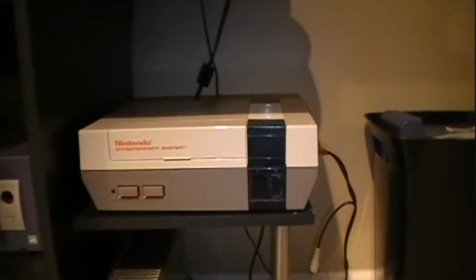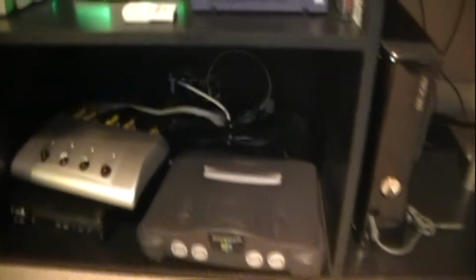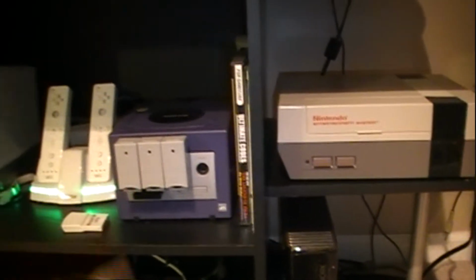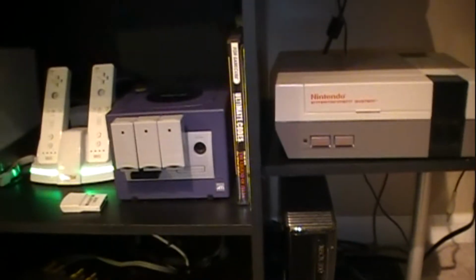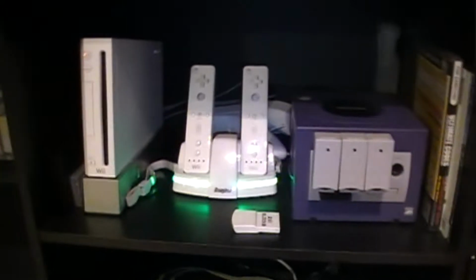And not to skip over any of the consoles, so I'm going to just work my way down. Here's my NES console, my Xbox 360, my N64, and there's the AV switch, so I can plug all these up together. My GameCube with 3 Wavebird receivers. I don't have a 4th one. Still currently working on that. Just don't feel like paying the $35 those are going for.